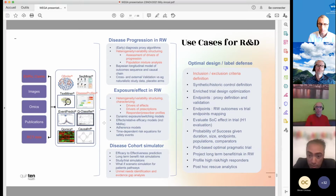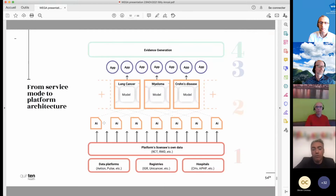And it can go from endpoint definition, proxy definitions, to of course defining an external control arm, for example, or to project long-term benefit-risk as a piece of evidence to be also discussed with regulators in the context of label defense or label extension.